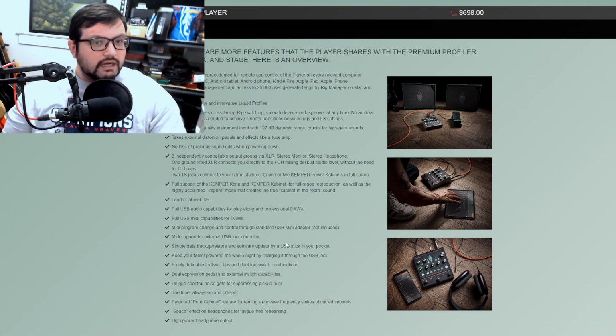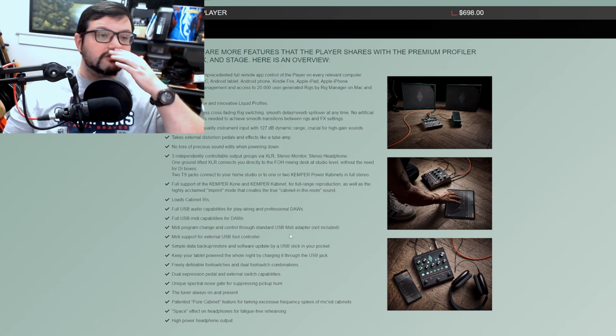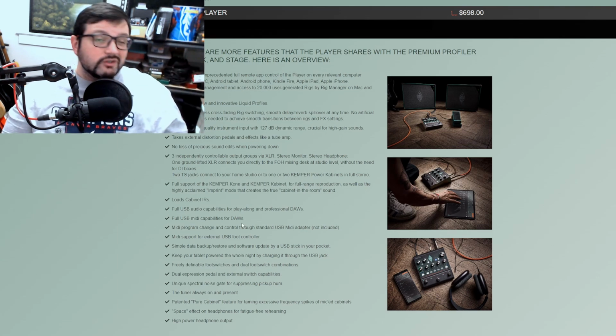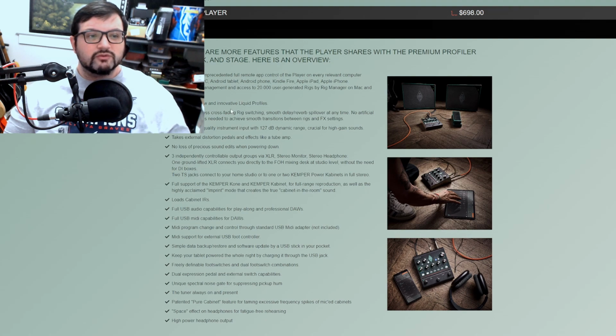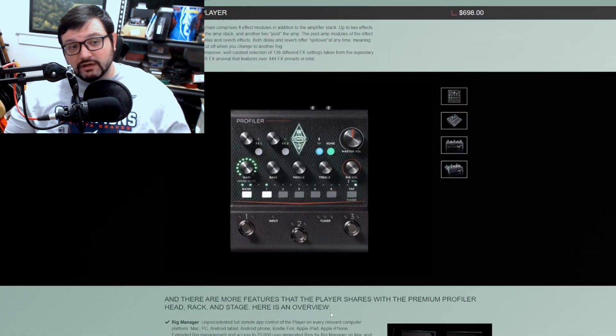I do like what they did here. They put MIDI in the USB port, which gives you a little more functionality, which is good because it's a small pedal, so you're limited for space. I do like that. It has support for the new and innovative, in quotations, liquid profiles. If you're familiar with the Kemper and its profiles, this is exactly what it is.